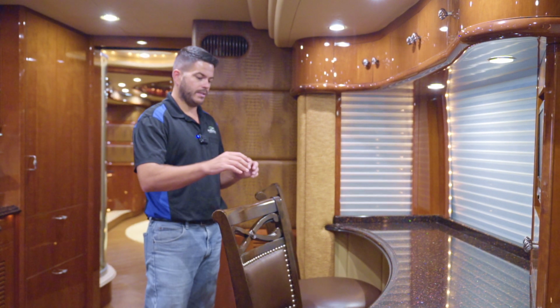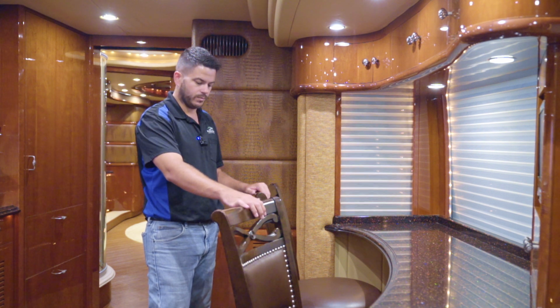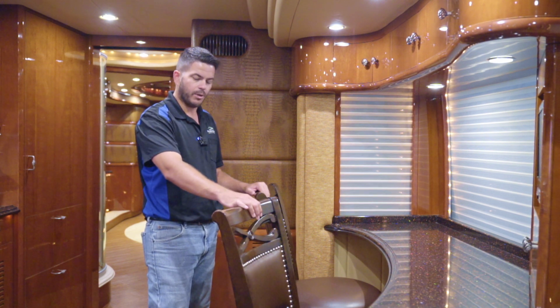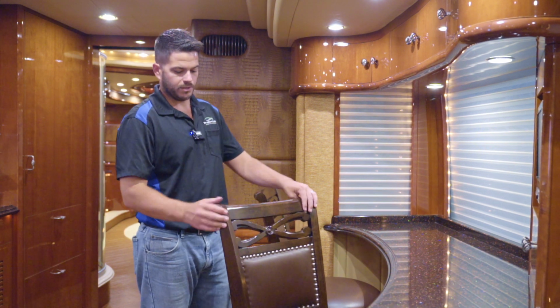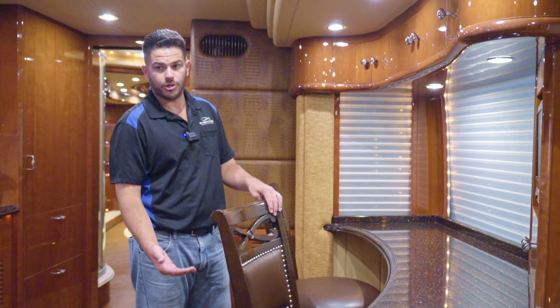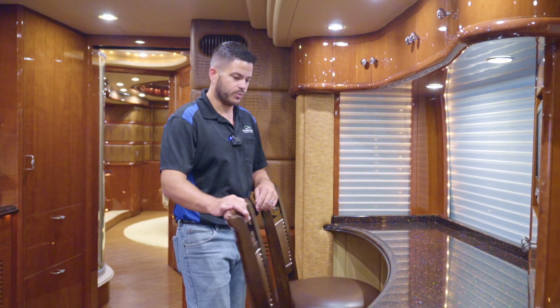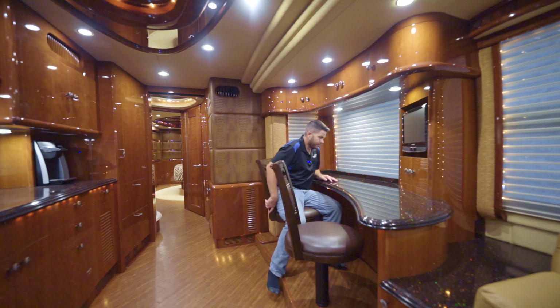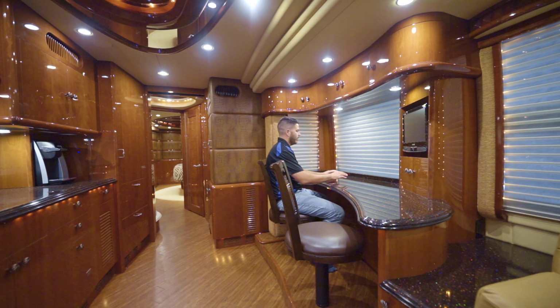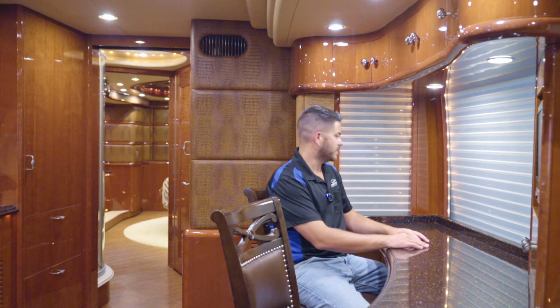You've got, obviously, your two really nice high-end bar stools here. They are mounted at the base. The seats do not move as far as while you're traveling. You don't have to worry about securing them. They are mounted permanently. They do pivot and swing, so it makes it easier for getting in and out of this area. Really, really comfortable way to sit here. Again, look out this window. Comfortable to sit at and work, sit at and eat, any of those types of things.